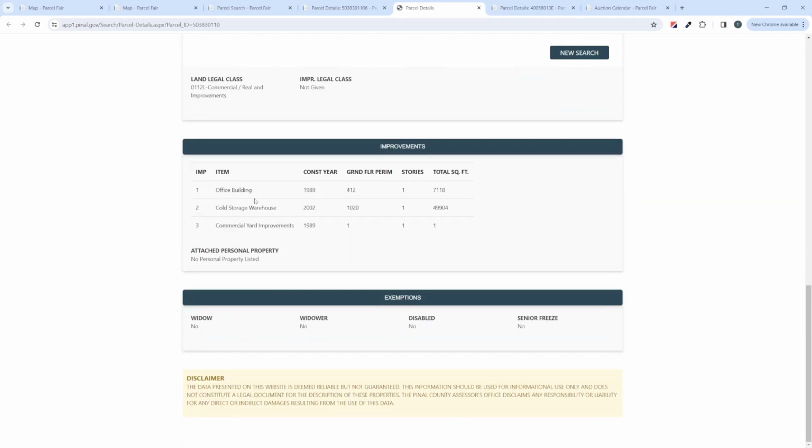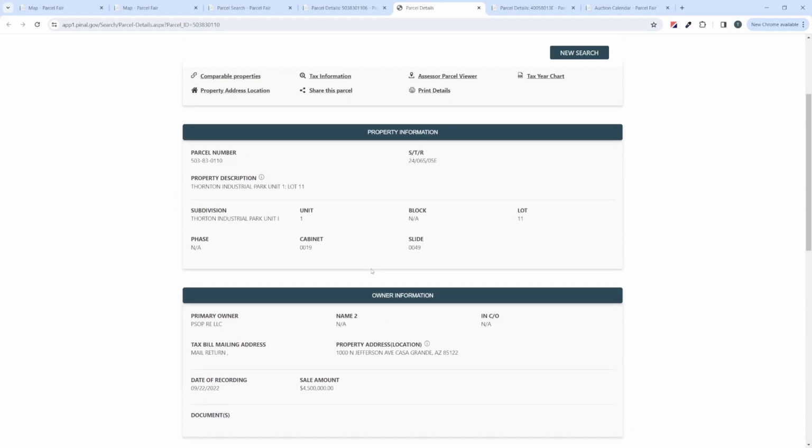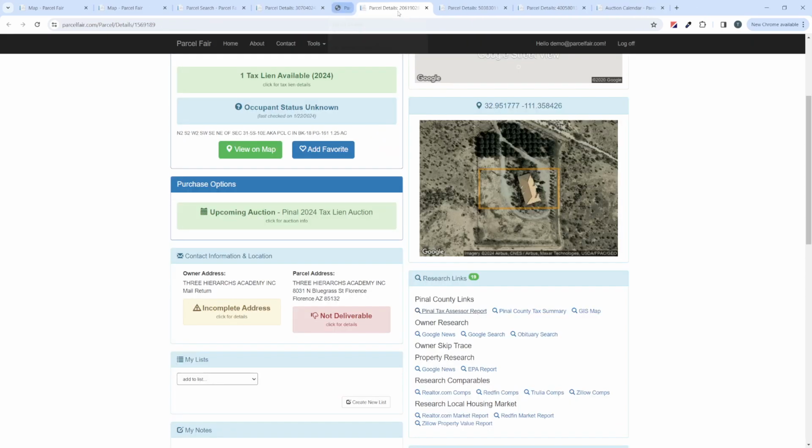Actually, that's an interesting thing. We see office building, cold storage warehouse, commercial improvements. It's obviously some type of commercial property. 49,000 square feet in that warehouse. So that's interesting. We have all the valuations and classifications, information about the owner. And remember, we have links on the side that take you straight to the county sites. That was the assessor I showed you. We'll check out the treasurer site now.